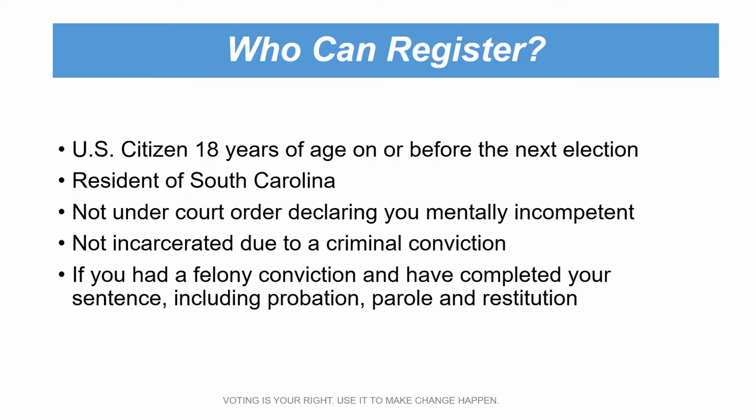Let's look at who can register to vote. You must be a resident of South Carolina, 18 years of age or older, and you must not be declared mentally incompetent. You must also not currently be incarcerated. However, if you have done your time, you can vote.